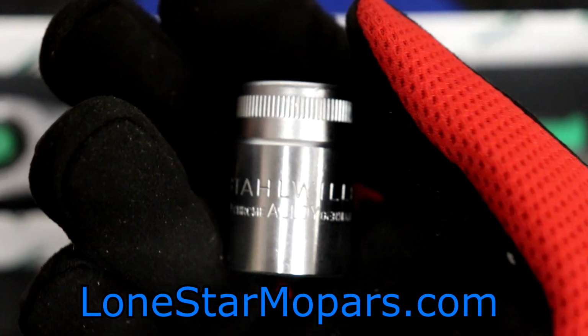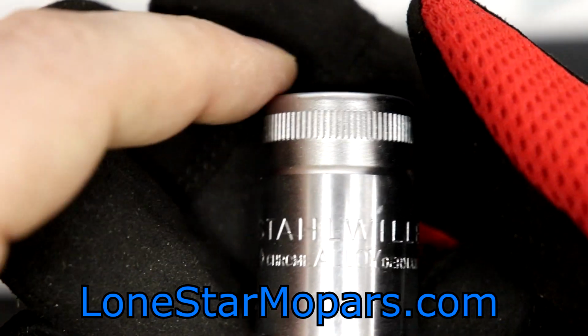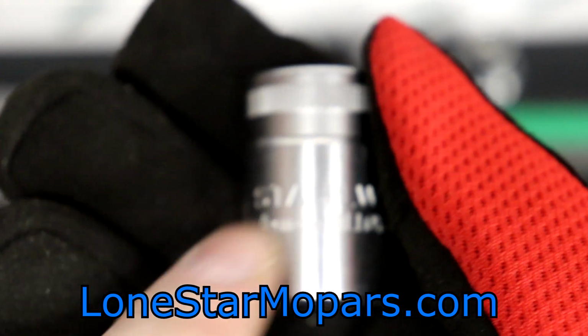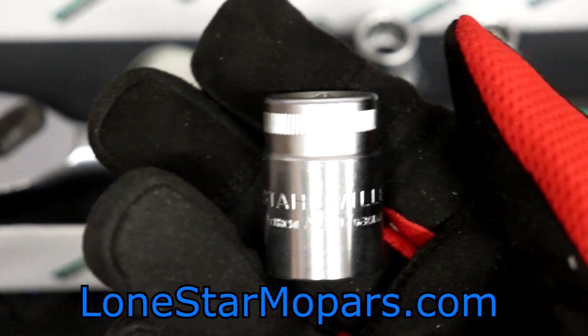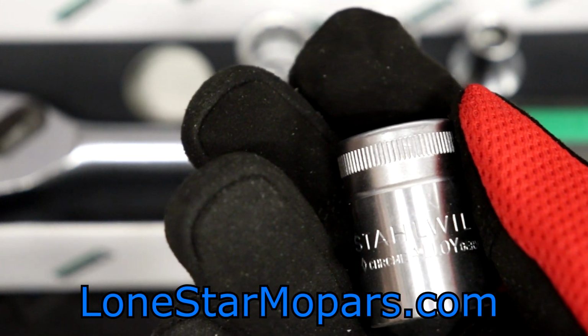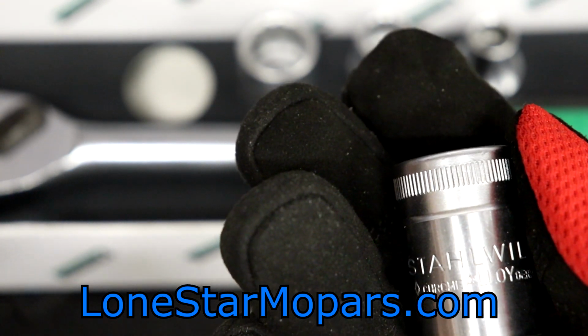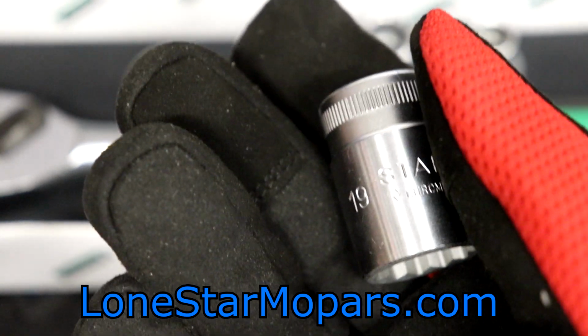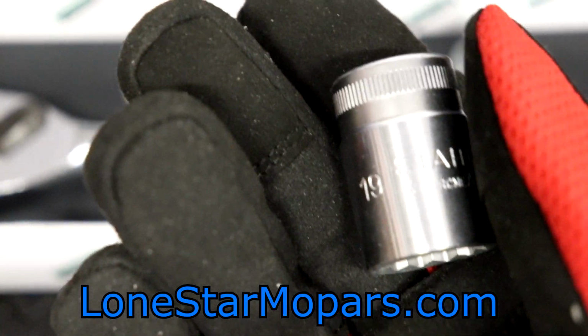Something else a lot of companies are doing that sort of ticks me off. Laser etching is really cool, but it also really comes off over time. So if they had a big 19, because this is a 19mm socket, that's awesome, but once it goes through a few control arms, or handles a ball joint, or gets scuffed and rolls across the floor a few times, that's gone. I don't know that it's 19 millimeter anymore.